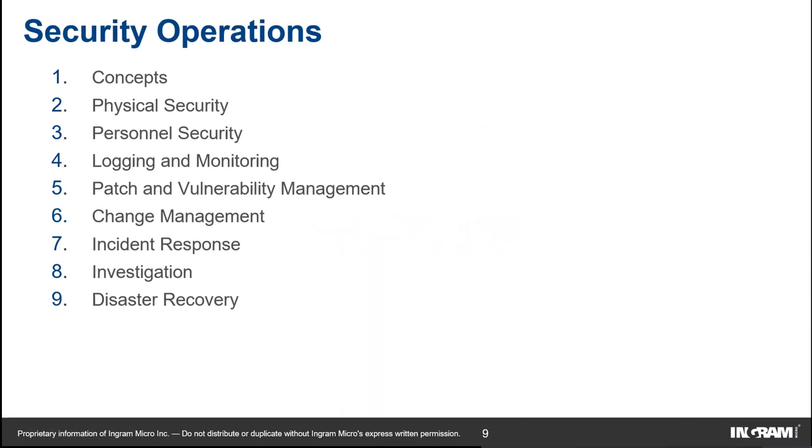So these are the list of topics which we are going to cover. So we'll start with some security operations concepts, followed by physical security, personnel security, logging and monitoring, the importance it plays when it comes to security operations, patch and vulnerability management, why this is needed as part of our security operations, change management. We will also talk briefly about incident response, because that is one of the key things when it comes to security operations, investigation, and of course, disaster recovery, how we can recover from a disaster.